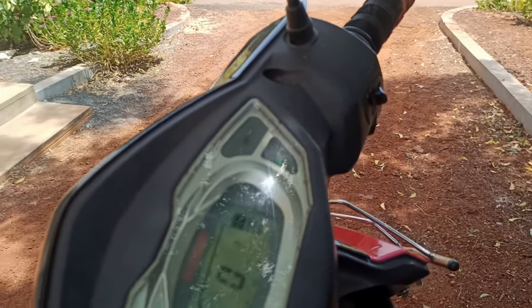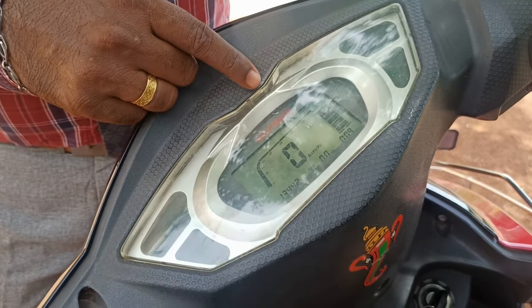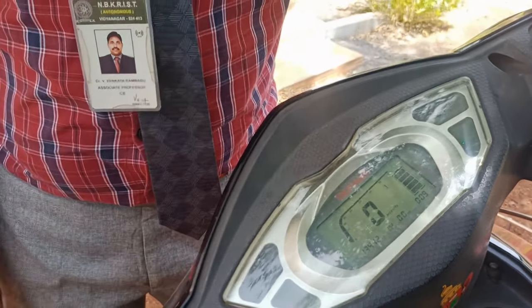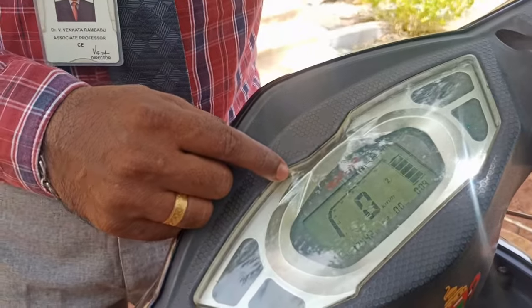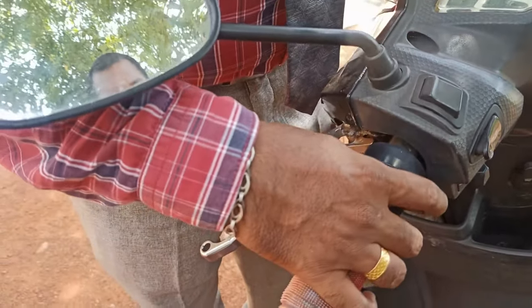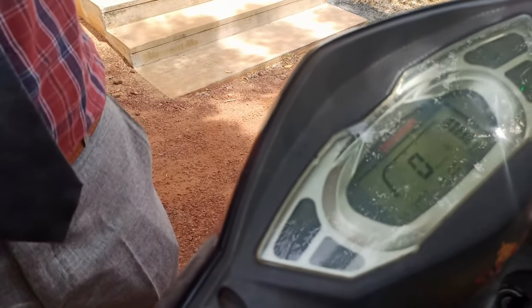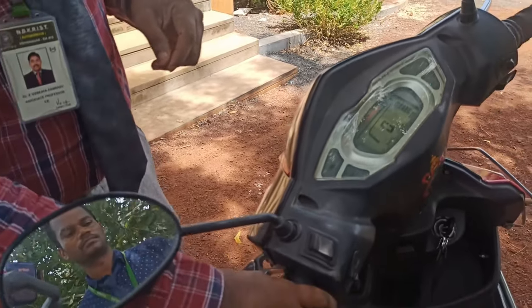With the digital display you can change the mode. Mode one is economy mode, which can run the bike up to a maximum speed of 40 kilometers per hour. If you change to mode 2, that is sports mode, you can run the bike up to a speed of 60 kilometers per hour. There is also a turbo option, which is a third mode. If you want to overtake vehicles, it consumes more power and you can overtake, whether in economy mode or sports mode. That is useful.